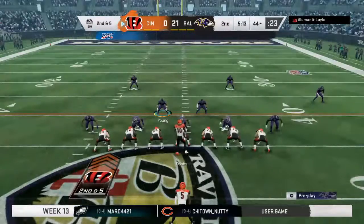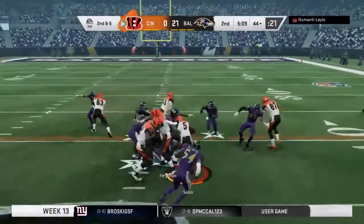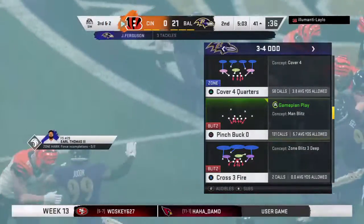Here's 2nd and 5. Double tight, guys, double tight. 3 down. On the run, it's Smith. And tackled down after a gain of 3. Leaves him with 1 yard to go on 3rd down.